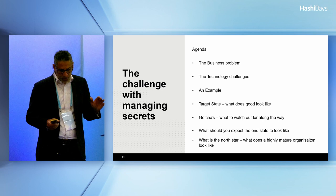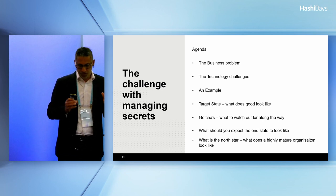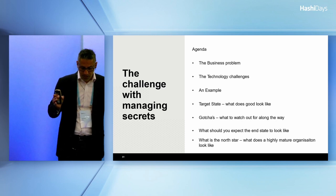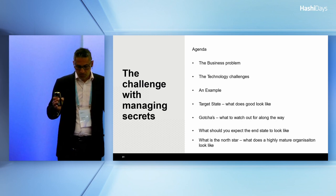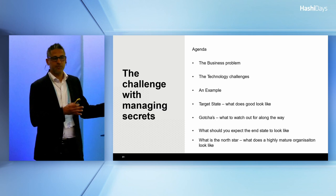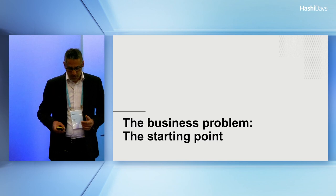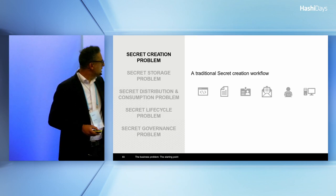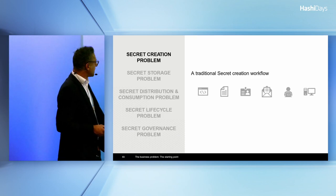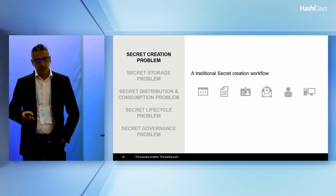And then, what should the target state look like? Rich is going to cover that. And then gotchas, the things we should watch out for during this journey. And then what should the end state look like? What can you expect to achieve by going on this journey? Hopefully that makes sense.